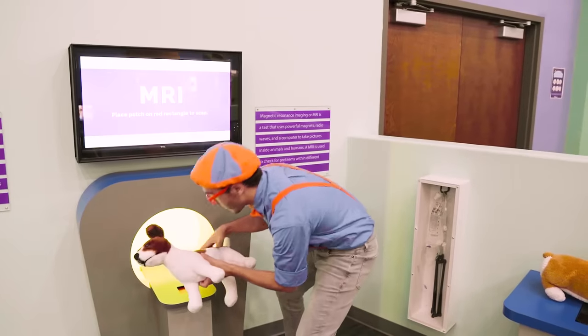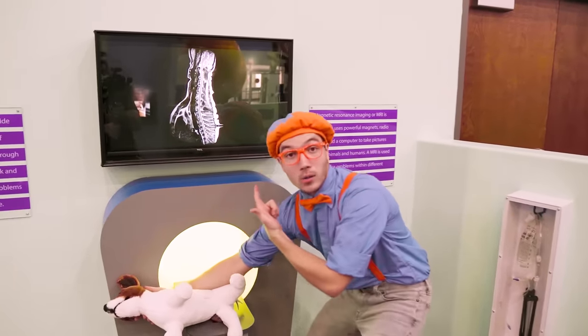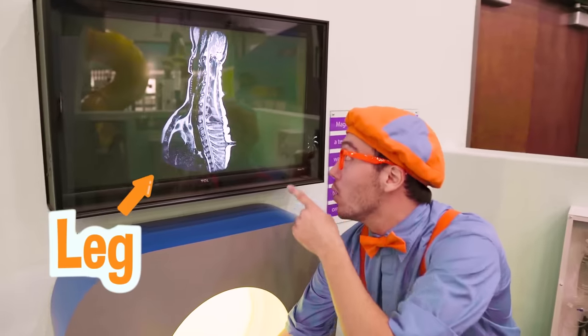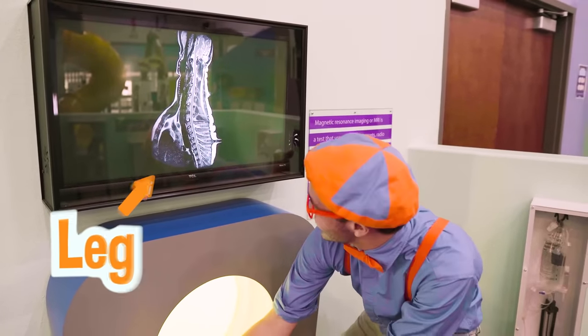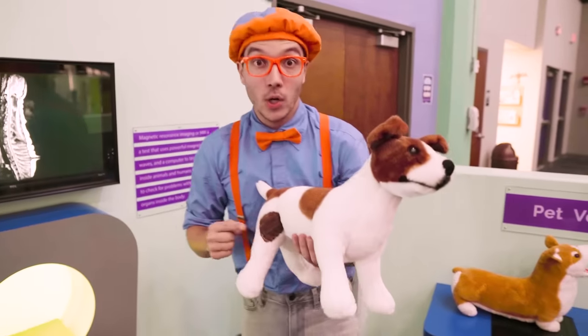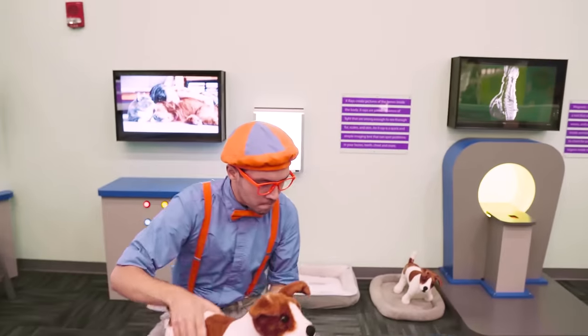Let's see. Okay, puppy. Whoa, look at it. The MRI is showing the inside of this puppy's leg. Whoa, that's pretty cool. Well, this puppy seems to be pretty okay, but it looks like it hurt its leg. So we're gonna take care of it. Yeah. Okay, here we go.